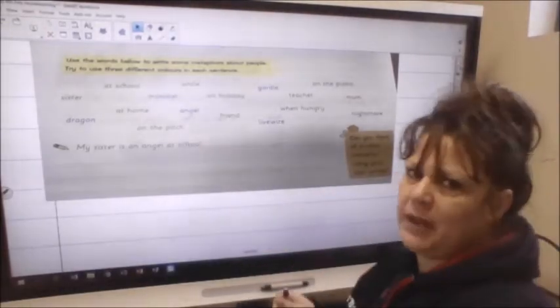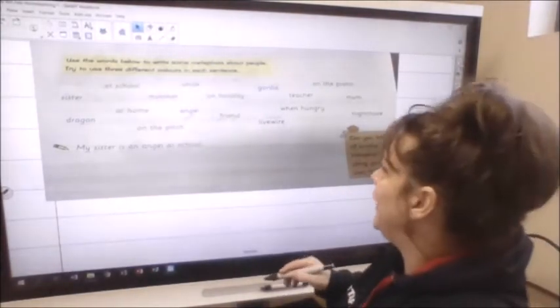So we've got, I'm going to use the word live wire and on the pitch. And live wire means full of energy, all right, zipping around. So she'd be very difficult to mark on the pitch. All right, so here we go.